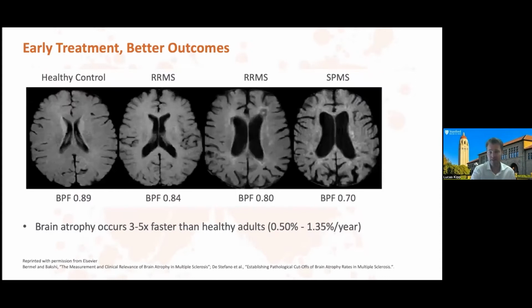And that loss of axons that we're talking about is reflected in accelerated brain atrophy in patients with MS. And this is what it looks like on MRI. As you lose brain tissue, the cerebrospinal fluid, which is black, starts to fill in the gaps. So your ventricles get bigger, the sulci between the brain tissue get bigger, and you fill it in with this cerebrospinal fluid. And this brain atrophy occurs about 3 to 5 times faster than in healthy adults.